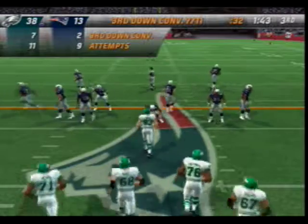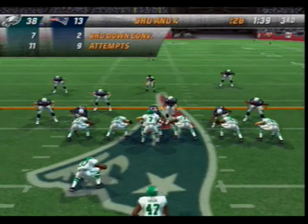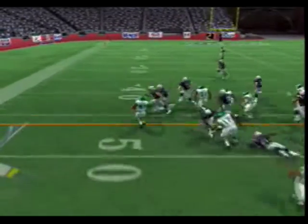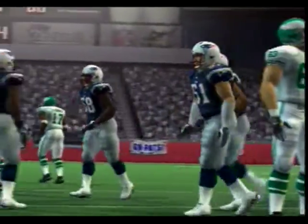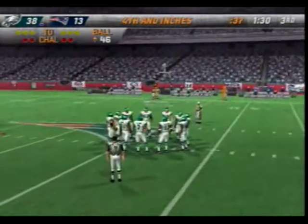Third and four. Ball on the 50-yard line. These third downs haven't been much of an obstacle, and it's helped them take the lead. Keep bringing them down. Stewart tackles it, and they won't get the first. They can't get the first down on that running play, and since they're not in field goal range, we should see the punt unit.